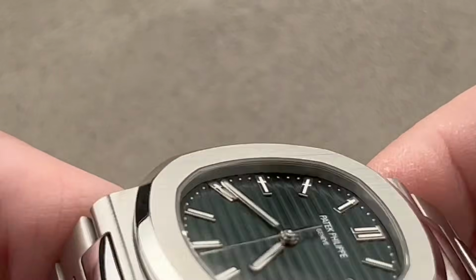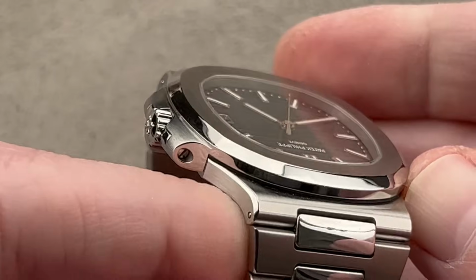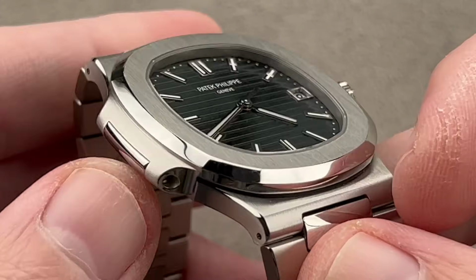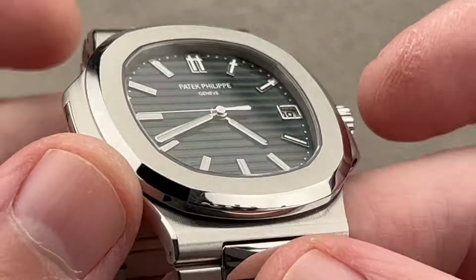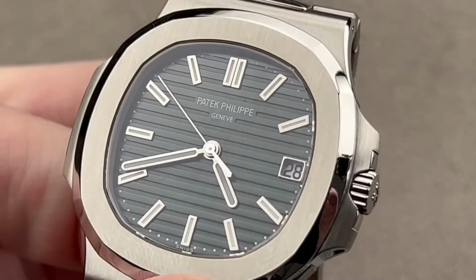Just like that. Now in profile, you can see while the Nautilus costs more than an Aquanaut, the case is a lot more complex and the finishing far more intricate. When Gerald Genta designed the Nautilus in the 70s, he designed a lot of facets into it. He had designed bevels into it. We have both polish and satination here. This has a case back, a mid case, and a bezel. Each one of them more complicated individually than the equivalent component in something like an Aquanaut.